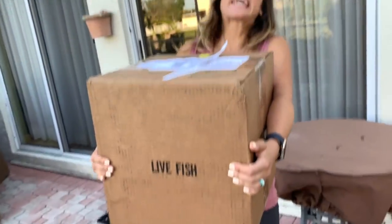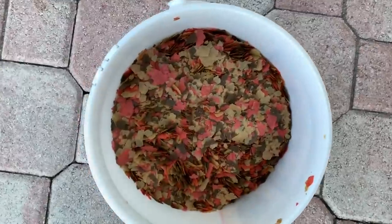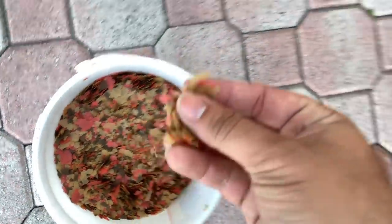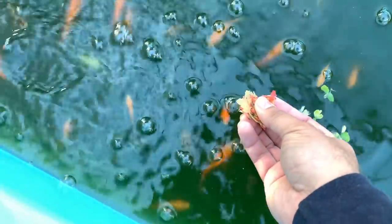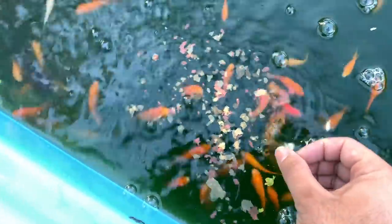Stay over there. Hold the box. Okay. All right. Let's go ahead and get some food. Perfect. Let's grab a little bit. Let's see if they know their leader. Hello. Shh, Max. Shh. No barking, Max.